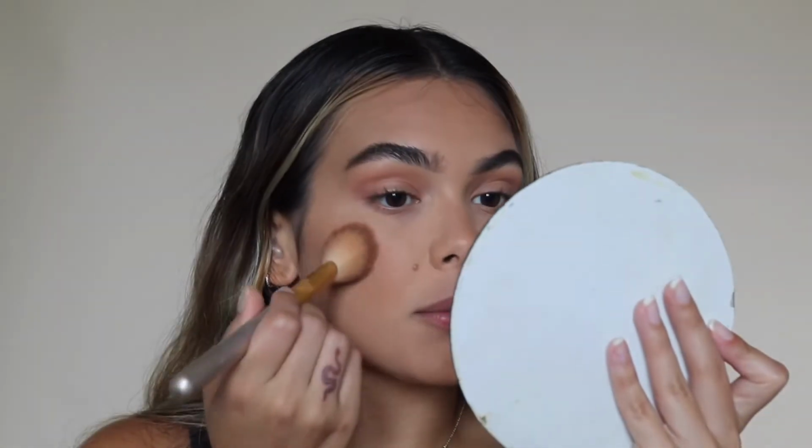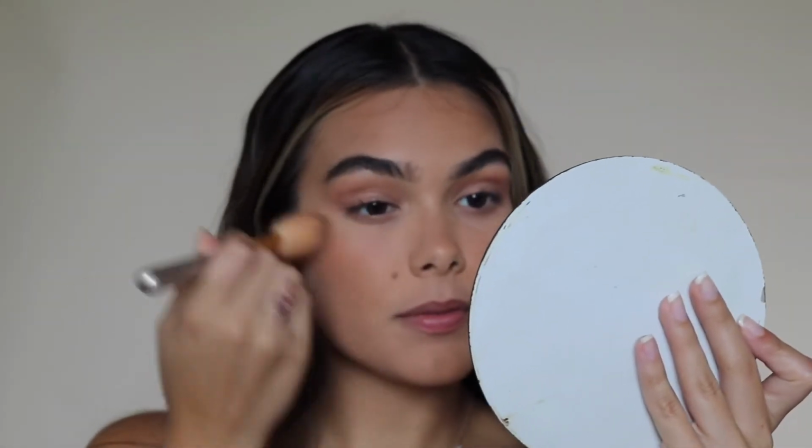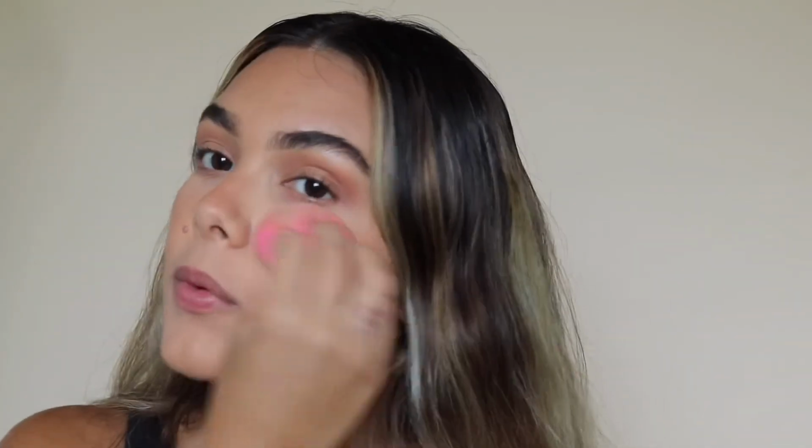Okay, and now I'm gonna go in with blush just so that bronzer doesn't look too crazy. I'm gonna go in with this Wet n Wild Color Icon blush in the shade Mellow Wine. And now I'm just going to apply the blush. And then I'm going to dab everything over with that same beauty blender. Okay, so I think skin is good and done.